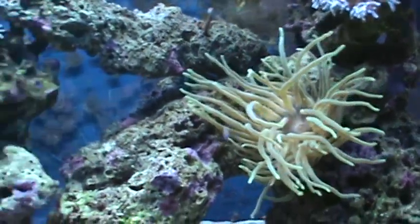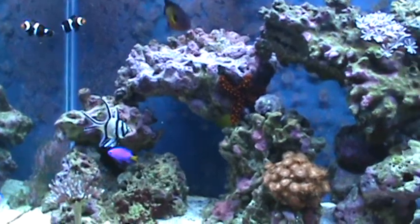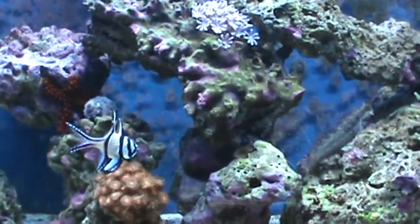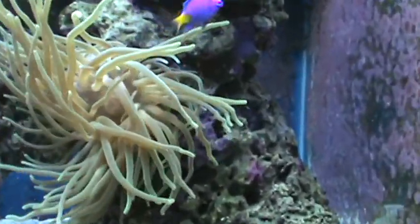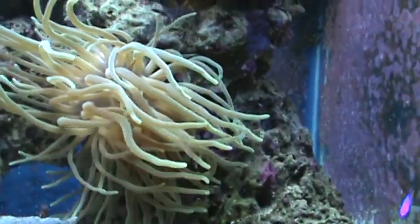But yeah, it's just a quick update of the tank. Really liking all the inhabitants. It's entertaining to watch again now that I've got a couple more fish in there. It doesn't feel so empty. I actually kind of like the anemone sitting right here, but you know, just don't know how long he'll stay before he goes on his walkabout.